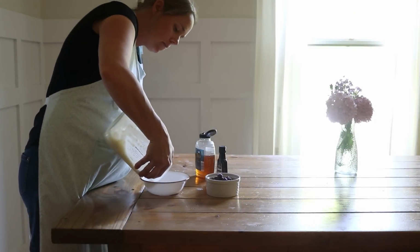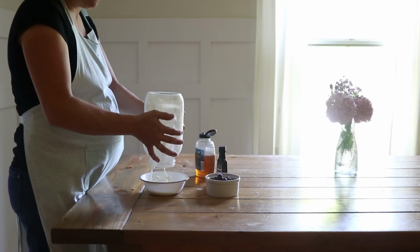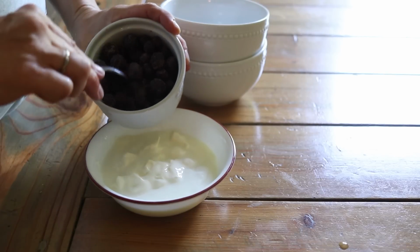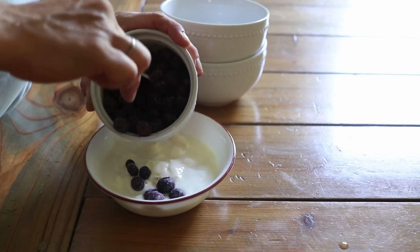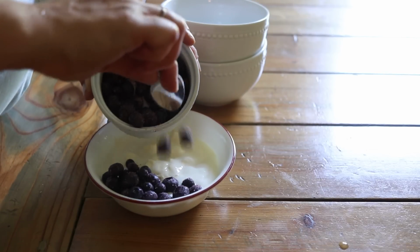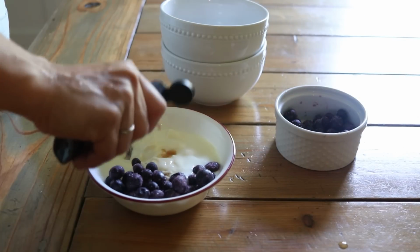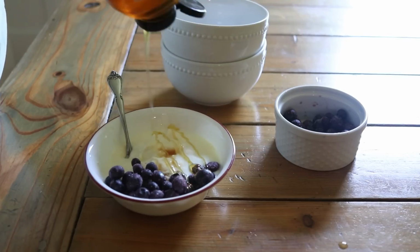For breakfast, a lot of mornings we've been having yogurt parfaits. We've also been having these for snacks. Right here I'm using up the last of our last batch of yogurt, which is why I was getting another batch going. And I'm just topping this with some blueberries and a little bit of vanilla and honey.